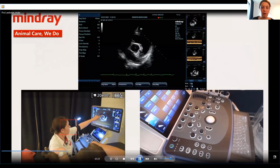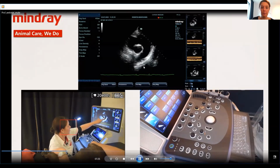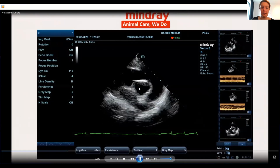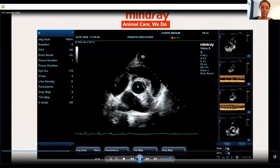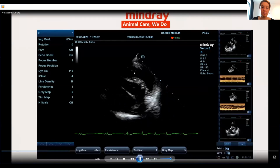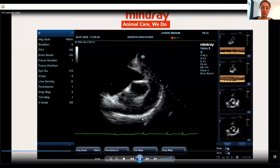Okay, now we're on to the heart base image, where we see in the middle the aorta, and then the left atrium and the left auricle. Our dog is moving a little bit more. Aorta, left atrium, auricle, right atrium, tricuspid valve, right ventricular outflow tract, and then it goes into the pulmonary artery.